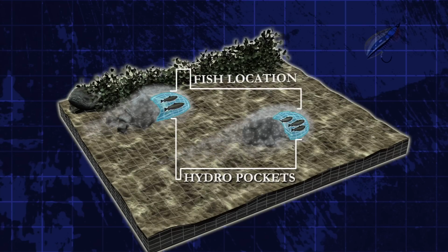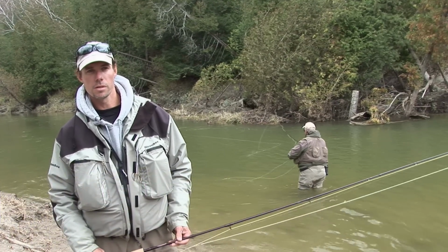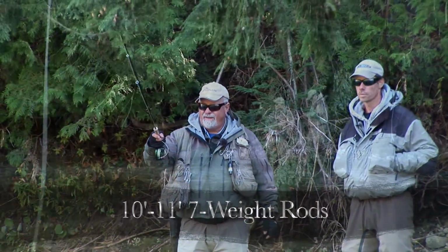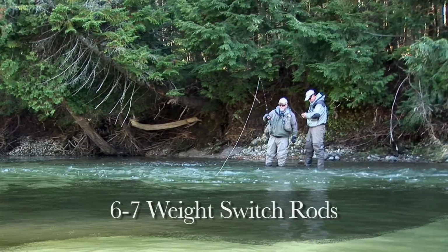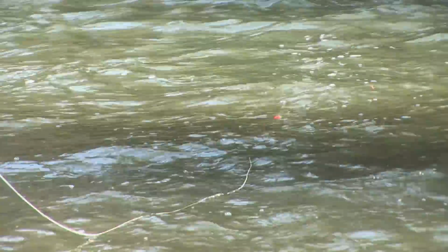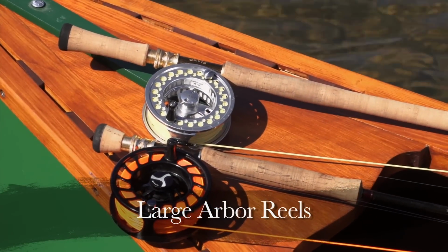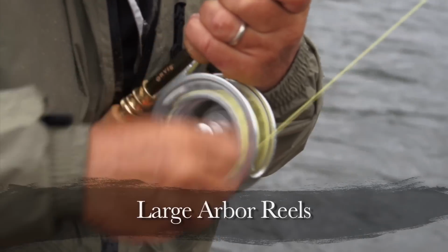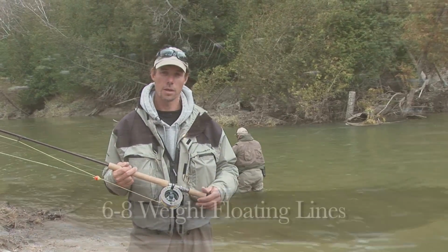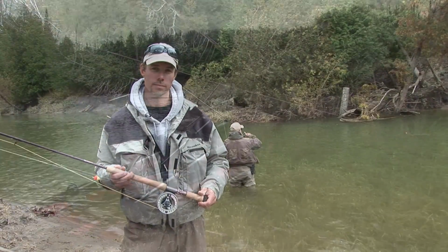My preferred rod for fishing steelhead on the Nottawasaga and any of the Georgian Bay tributaries is a 7-weight, 10-foot rod or even 11-foot rod. Occasionally I'll use switch rods in the 6 and 7 weight range. The longer the rod tends to be a little bit easier for drifting, mending, and presenting the fly properly. I really like to use large arbor reels. I find they'll hold a lot more backing for some of the hard-fighting steelhead that we catch out here on the Nottawasaga and the other Georgian Bay tributaries. I like using 7 weights, 8 weights, and probably more 6 and 7 weights with floating lines.